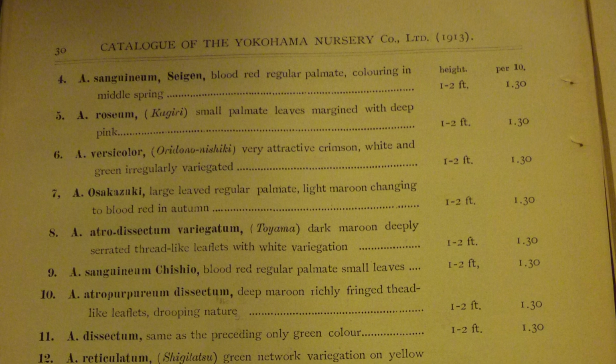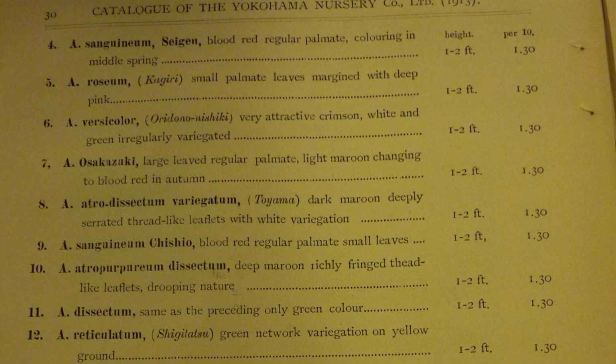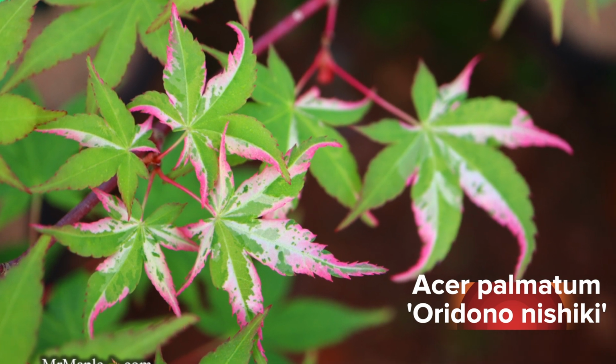The Seijin, number 4, says blood red, regular palmate, coloring in the middle of spring, but it also says Acer sanguineum Seijin, which is an interesting way of describing the Seijin. I wonder if that's considering the Shindeshojo types as a sanguineum group or something like that. There's so much interesting documentation here, and so much that has even changed over time and morphed from what we're reading here. I noticed you pointed out number 6, Versicolor, and it basically says Orita no Nishiki. And above that, Versicolor and Orita no Nishiki, white and green irregular variegated. And again, 1 to 2 footers were $1.30.